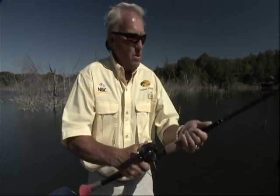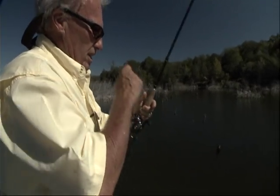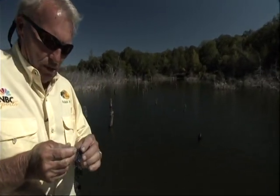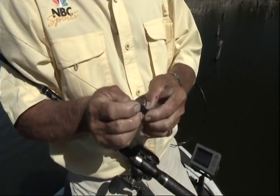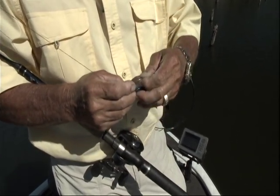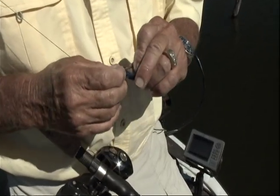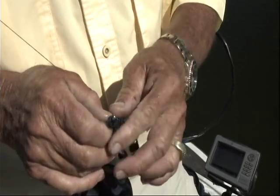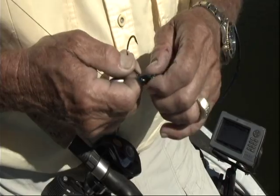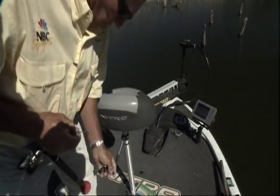So what we do is flip right on the edge of that channel. This is the new Psycho Dad. One thing I like about the Psycho Dad, it's a little bit tougher plastic, and the hook stays buried in there, and it's a little bit more weedless, I think, than a lot of the softer baits that you might get. With those little wings, I'll show you how those little wings work. Those little wings really work good.